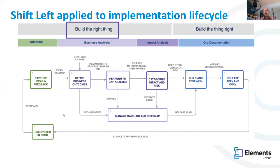So in terms of shift left, we're talking about a couple of things. One is build the right thing. Make sure we're building what the end users genuinely need, not what they thought they wanted. Make sure that we understand we're building it in the right way. We've architected it correctly. Often the users come to us with a request. We discover that actually that's already part of core functionality. So we've already satisfied that requirement by simply saying, yeah, it works that way. Maybe we need to improve the training to make sure that you really understand how to use it. So there may be some very quick wins that come out of this.